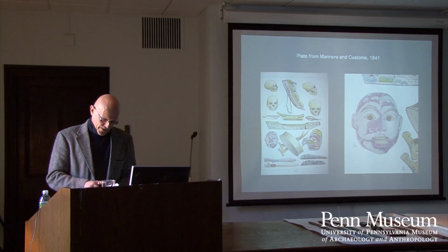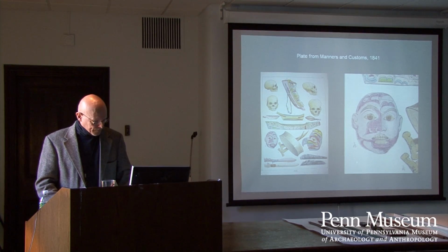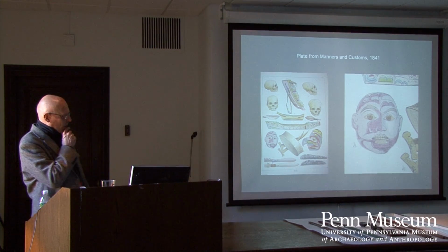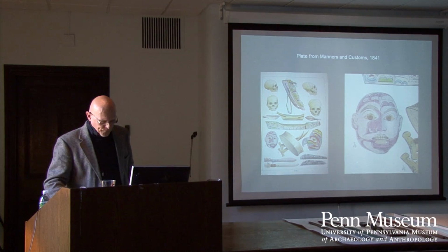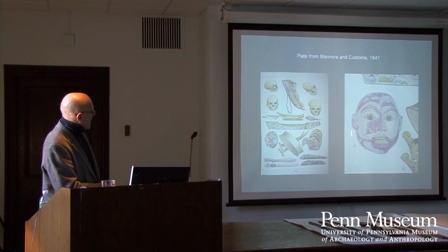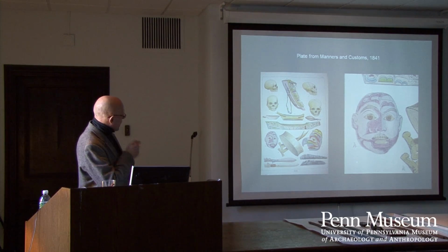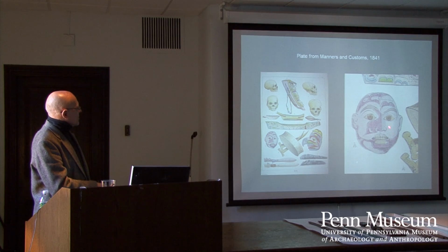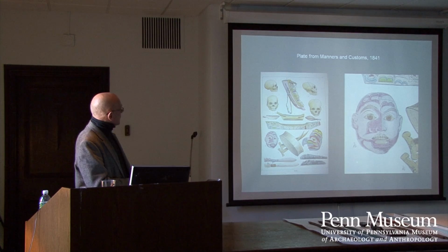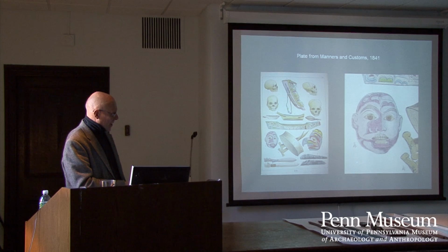Unlike the Plains material, Catlin did not rework other images that he published in the 1841 book. And as an example, we have this mask, which is in our collection, which came in the Stevens purchase in 1945. This mask is probably Tsimshian. It was in Catlin's collection, and this is from the plate from his 1841 book, which is actually sitting on the table.